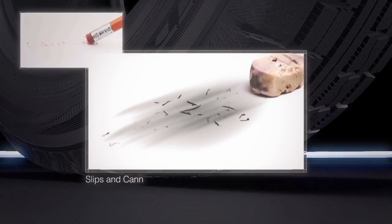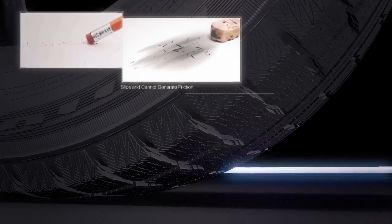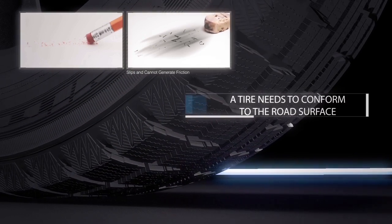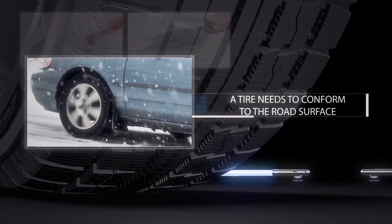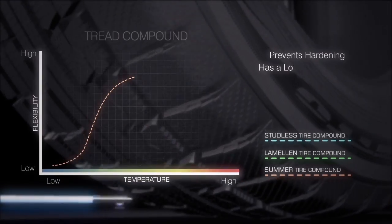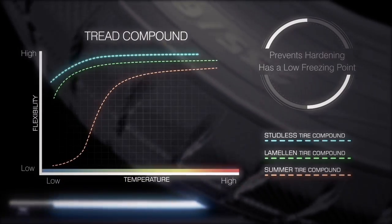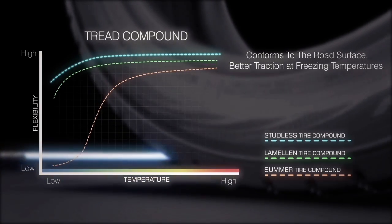Imagine an effective pencil eraser that conforms to the surface of the paper versus an ineffective hard eraser that slips and can't generate enough friction to erase. Like an eraser, a tire needs to conform to the road surface to gain traction. If the tire hardens easily at cold temperatures, it won't be effective. Nitto solves this by adding silica to the tire's compound, which prevents hardening with its low freezing point. It conforms to the road surface for better traction at freezing temperatures.